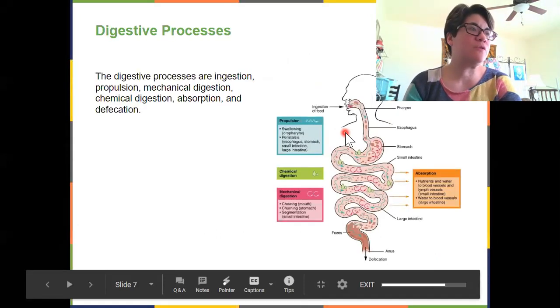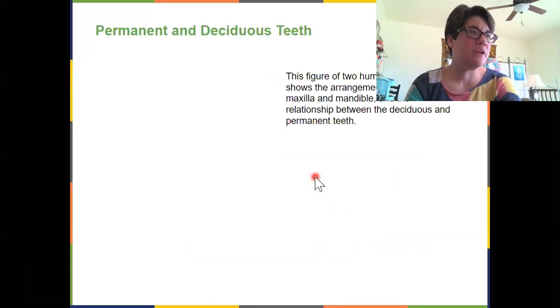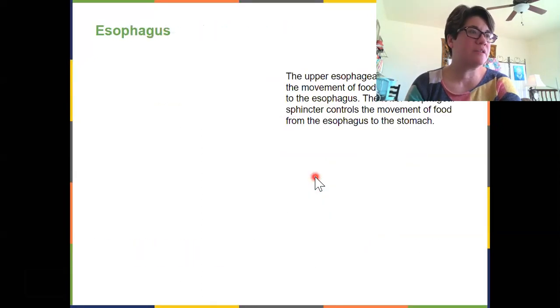And this is a helpful slide, this is slide 7, that shows if you have mechanical digestion here, the circles, or chemical digestion and where, and it kind of has symbols. So that's helpful. Okay, I'm going to skip a couple of these.